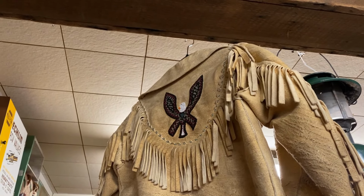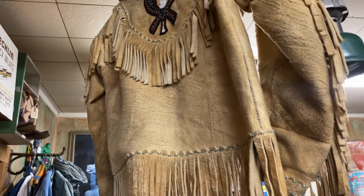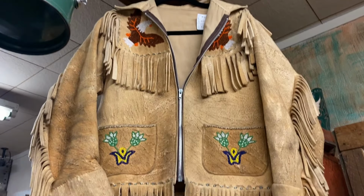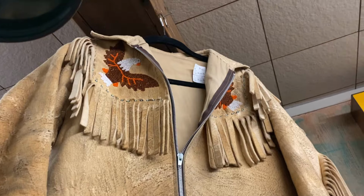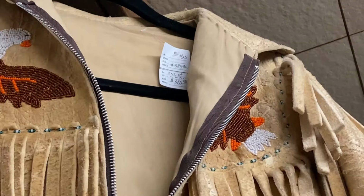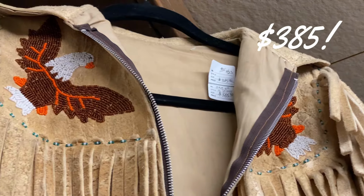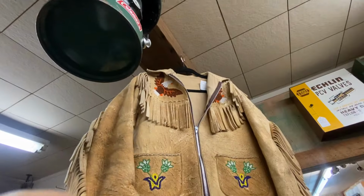I had to show you guys this jacket. This is an incredible fringe jacket with beautiful beadwork on it. So you can see here on the front pockets, it's got little flowers, and there are beautiful eagles beaded on each side of the collar. Let's see how much they have on it. Woo! Okay, this is an expensive piece, but wow, it sure is amazing.